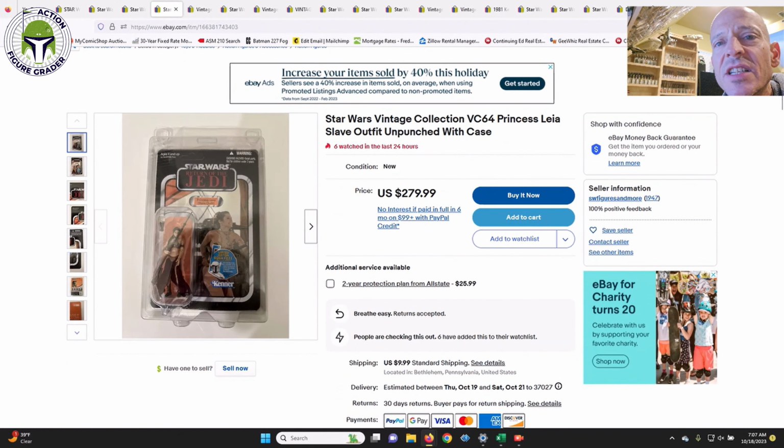Next up, I got a really reasonable Buy It Now for an unpunched U.S. release of the Return of the Jedi VC64 Princess Leia in her slave outfit. So a beautiful unpunched example, and it's a Buy It Now for $280. There are 6 watchers on this one.